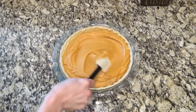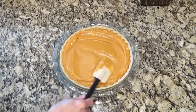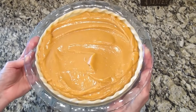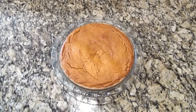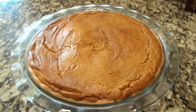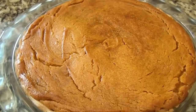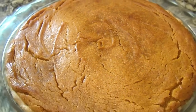Then smooth it out a little, and it doesn't have to be perfect. Now this goes into the oven to bake at 350 for 45 to 50 minutes, or until that middle is completely set. I think I let mine go a little too long though. That's how I ended up with all those cracks. I did leave mine sitting out on the counter until it was completely cool. Then it was ready to serve.